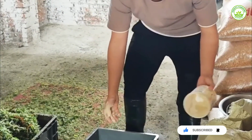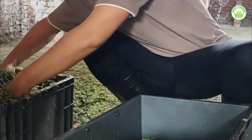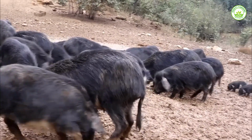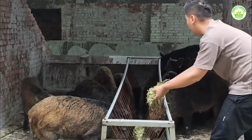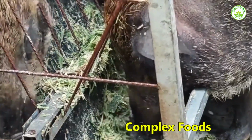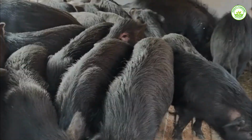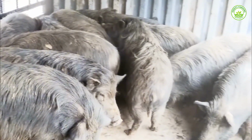To make the transition easier, farmers mix in corn flour, rice bran, and finely chopped green vegetables. This blend not only gives them energy, but also helps the piglets get used to roughage, a key part of a wild boar's natural diet. The piglets learn how to chew and digest more complex foods, preparing them for life outside the pen. Gradually, their diet shapes their development, helping them grow stronger, more active, and ready to face the natural environment once they mature.